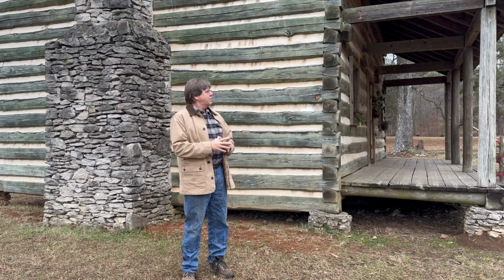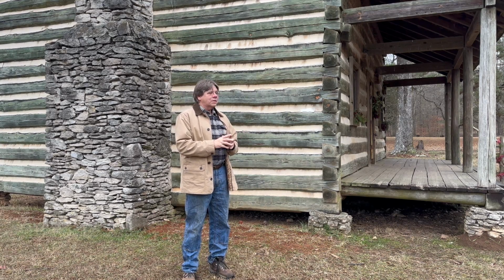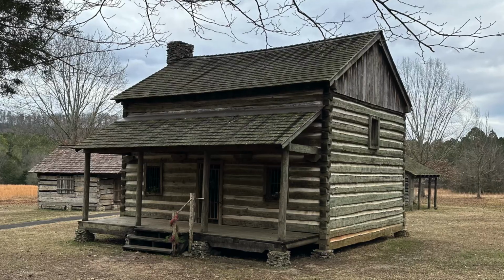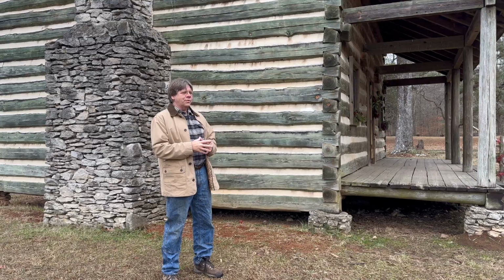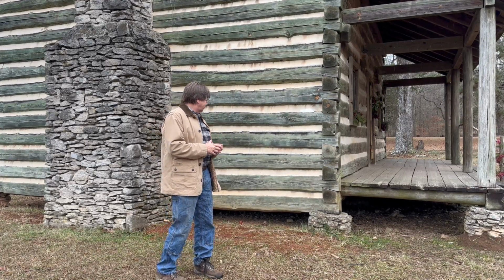Red Clay. This is all the different things. We showed you a little video footage of the Blue Hole and the Eternal Flame and the blacksmith shop, but this is my favorite place here at the park personally. This is a replica of a typical Cherokee homestead from the early 1800s, and it is a replica, but they did a pretty good job of replicating it.